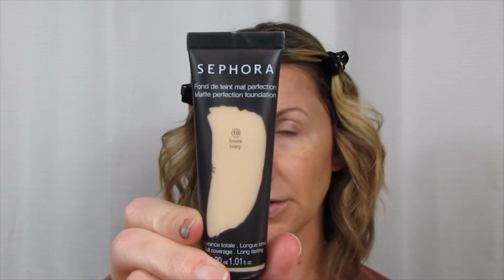I actually went over to Sephora yesterday because I have a giveaway going on Instagram for some followers over there. So I went to get the gift card for that, and I picked up this Sephora concealer that was on sale, or clearance rather. I think it was like $5.